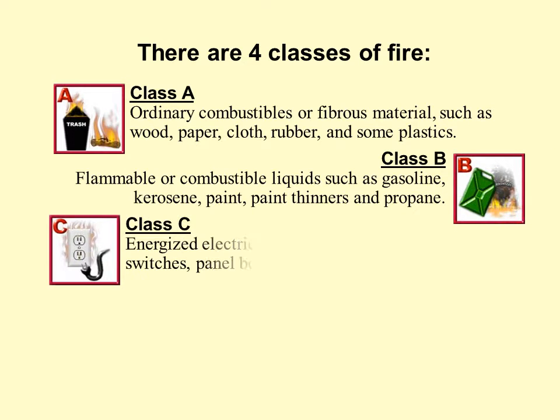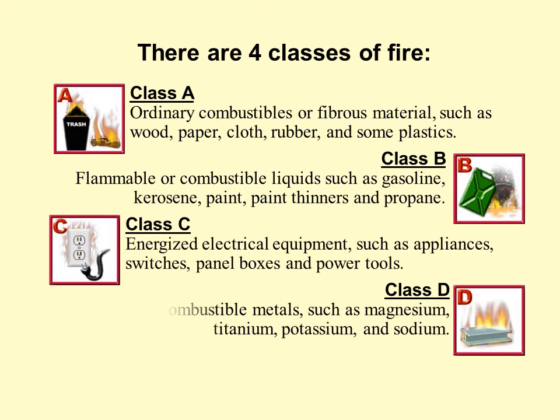A Class A fire involves ordinary combustibles or fibrous materials such as wood, paper, cloth, rubber, and some plastics. Class B fires involve flammable or combustible liquids such as gasoline, kerosene, paint, paint thinners, and propane. Class C fires involve energized electrical equipment such as appliances, switches, panel boxes, and power tools. It's very unlikely we will see a Class D fire, but if we did, it would involve certain combustible metals such as magnesium, titanium, potassium, and sodium.